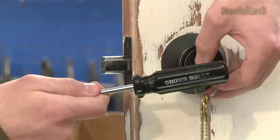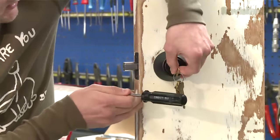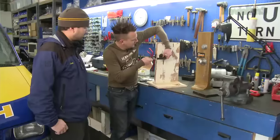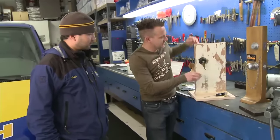I guess this is not the quietest way to open a lock. It only takes minutes. There we go, just like that.